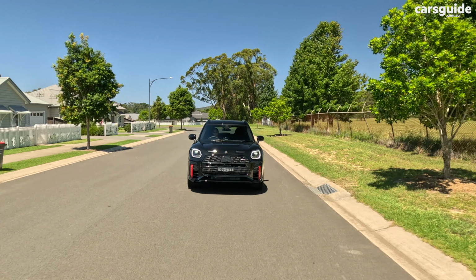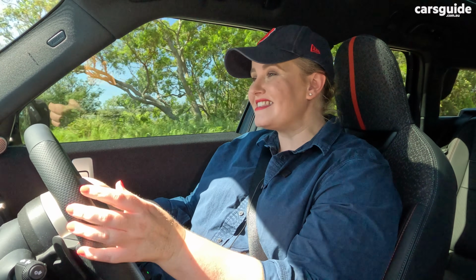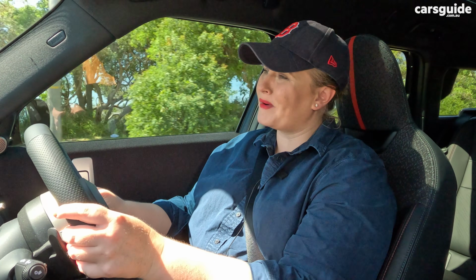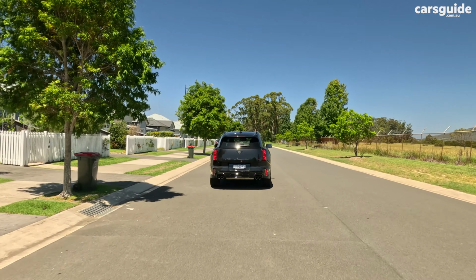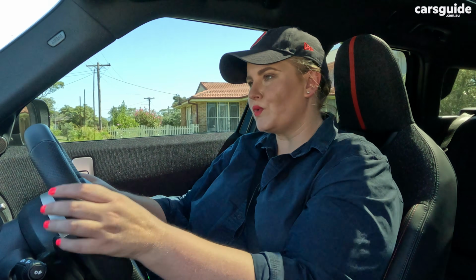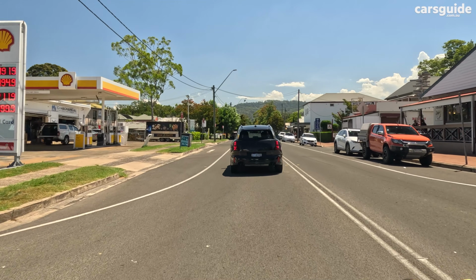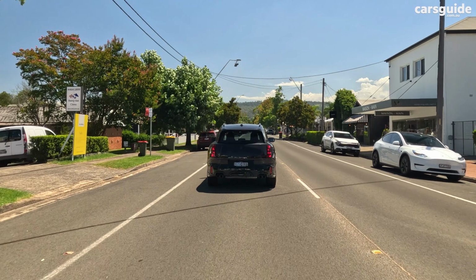Even if you don't love the design, the power of the turbo-petrol engine is going to win you over because this is pure, unadulterated fun on the open road. But in the city, you get a total hot hatch experience despite this being an SUV. The adaptive suspension is on the firmer side, and that means that it feels quite stiff when you're going over bumps. Bumps are also quite loud because of the large tyres, and road noise does creep in quite a lot at higher speeds. However, you don't notice it around town, and that means that it's more of a comfortable ride in the city because of it.